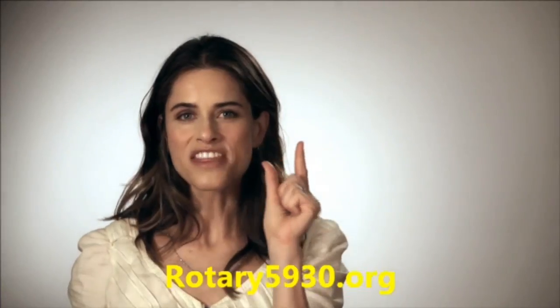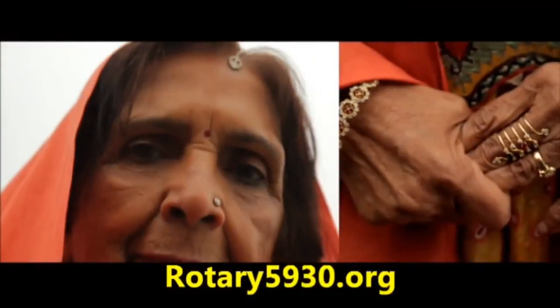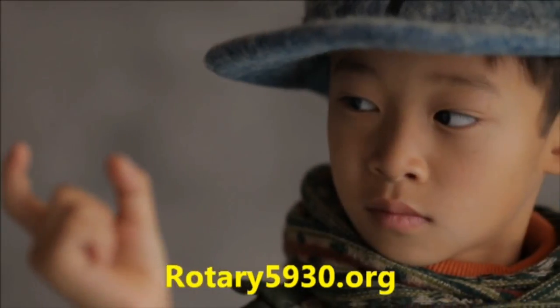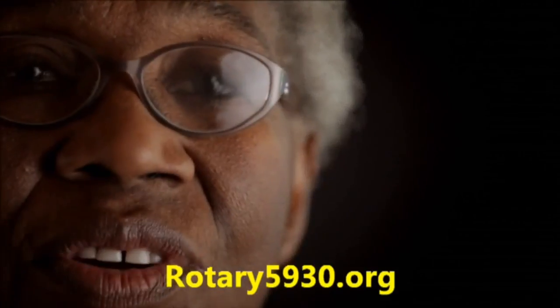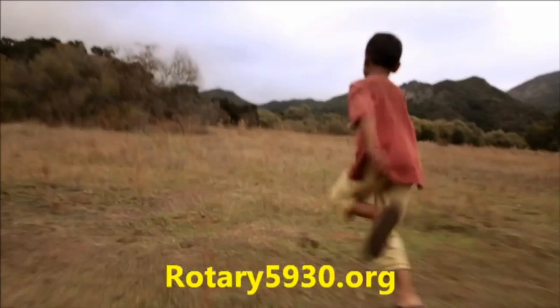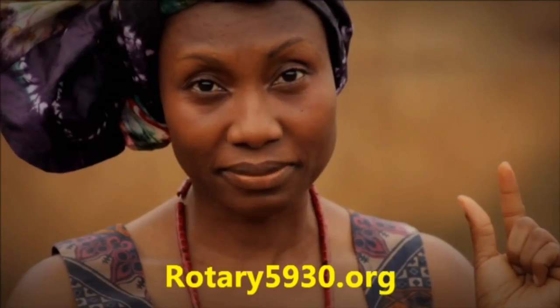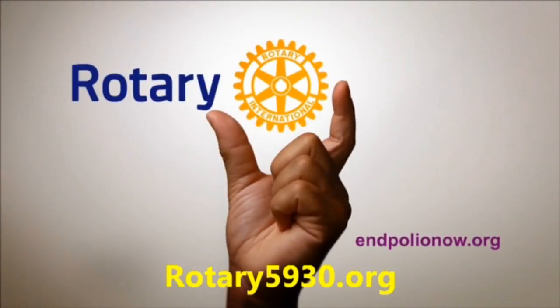We're this close. We are this close to making history. This close to changing the world. We are this close. This close to making sure no child suffers a crippling disease ever again. This close. We are this close to ending polio. All we need is you. If we don't act now, we may lose this chance forever. Help Rotary make history at endpolionow.org.